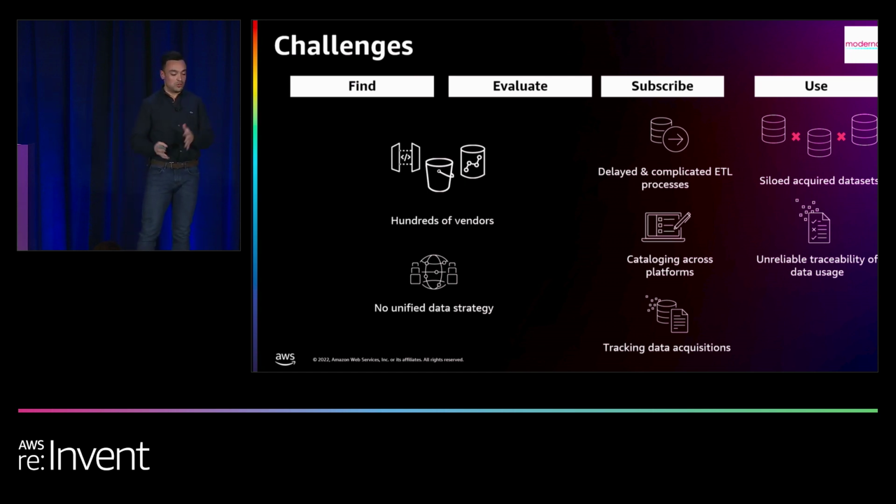Then once we were able to overcome those obstacles and get to the subscription stage, of course, we have to build the ETL pipelines, right? Again, very complicated, not real-time data. We have to rely on how we get the data from the customers, not a standardization. It was a lot of data engineering time and resources just for the ETL process.